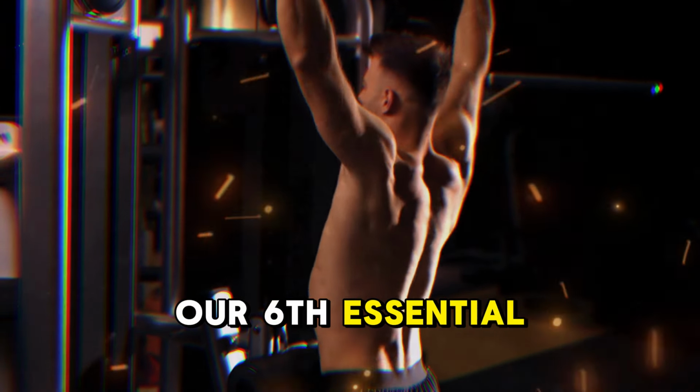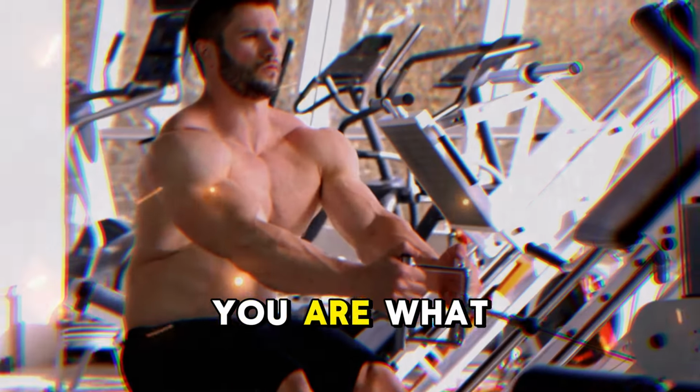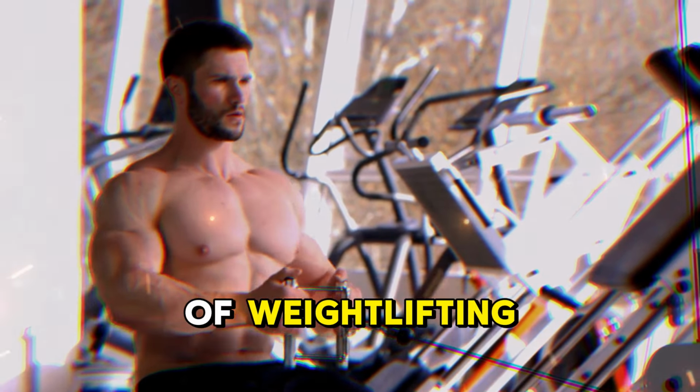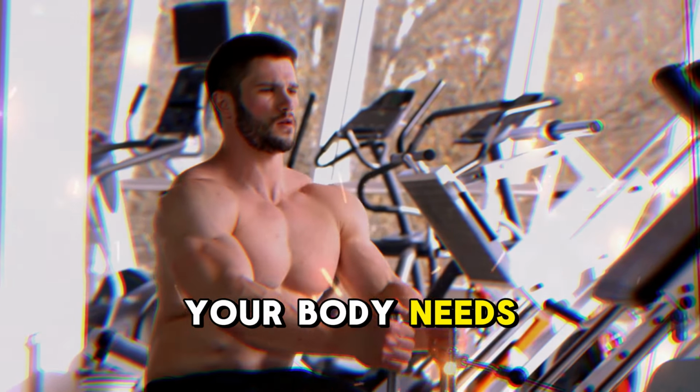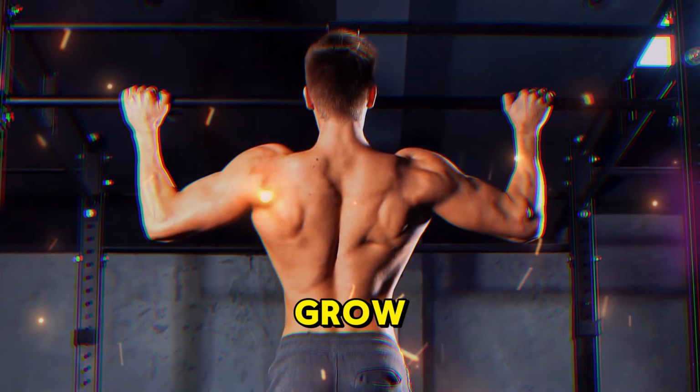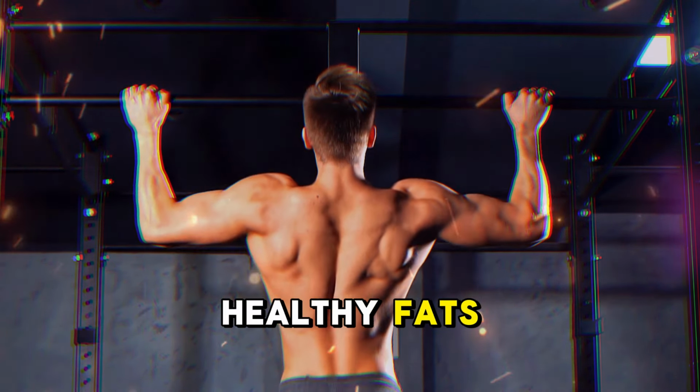Our sixth essential tip is about proper nutrition. Have you ever heard the saying, "You are what you eat"? In the world of weightlifting, this couldn't be more accurate. To build muscles quickly, your body needs the right nutrients to repair and grow. This means a diet rich in proteins, quality carbohydrates, and healthy fats.